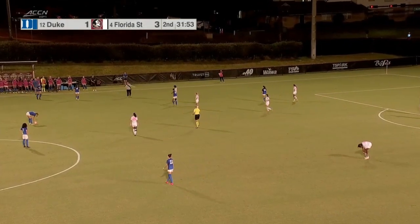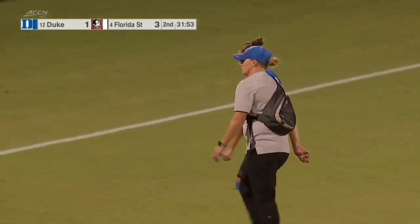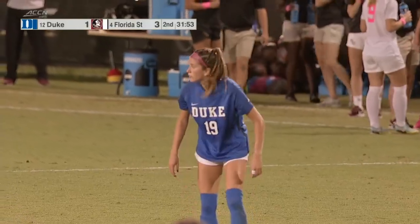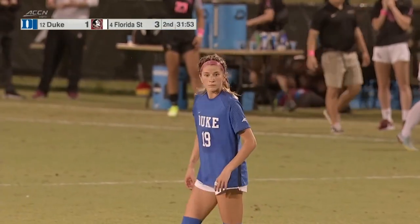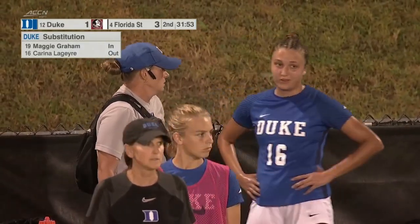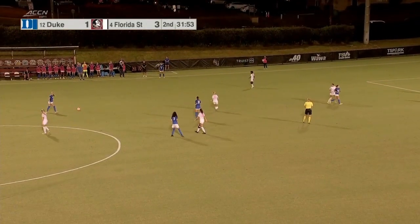Here's a player that looks like who's making a change here before this free kick is taken, as Karina Laguerre, a little bit labored. Hate to see that. The freshman who was a member of the USA U20 team at the World Cup has been dealing with a muscle injury, and she's not really been able to get in the groove. But this just asks the question of more players stepping up for Duke. Who can be that extra player outside of Michelle Cooper?